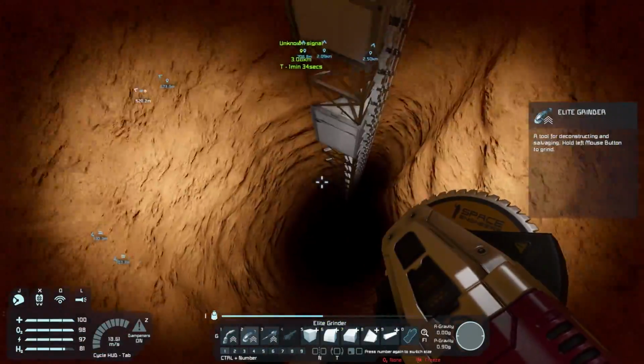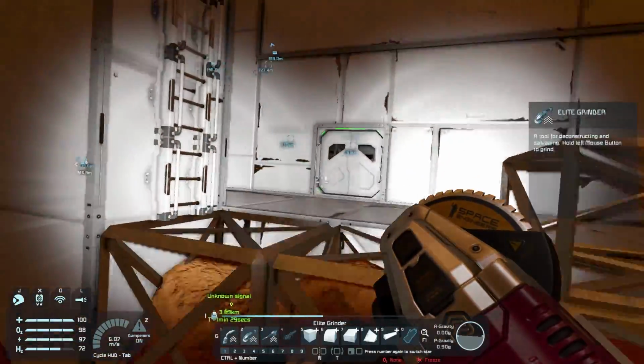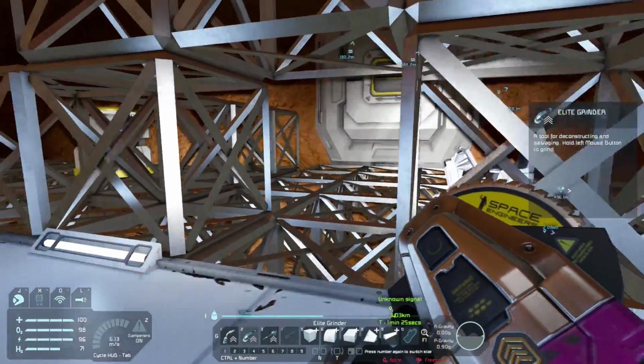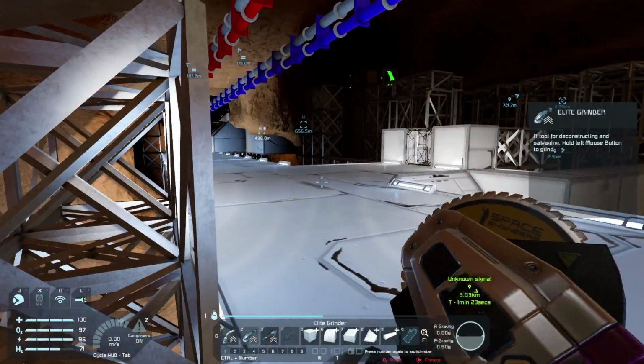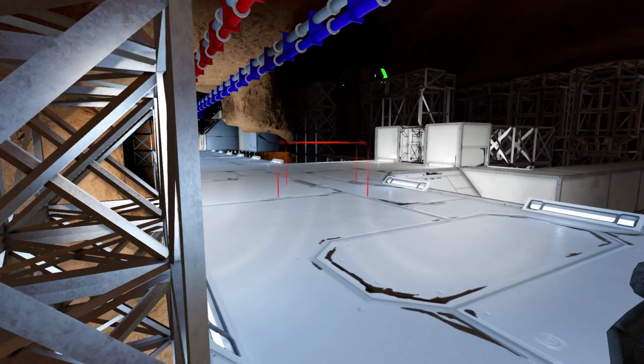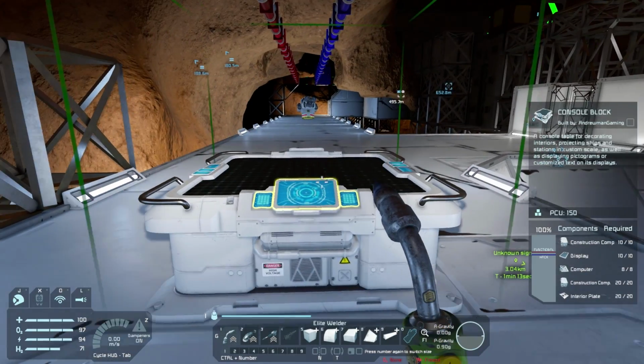Down to the base. So yeah, one of my friends and I yesterday were just messing around with this to see what it was because we never actually tried it before. And it's now my official favorite thing of the game. So press G, go to Hologram Table, or console block, I guess what it's called. And we'll stick it right there and place it. Well, we'll just place it in the middle for now. We'll remove it eventually. Okay, console block.